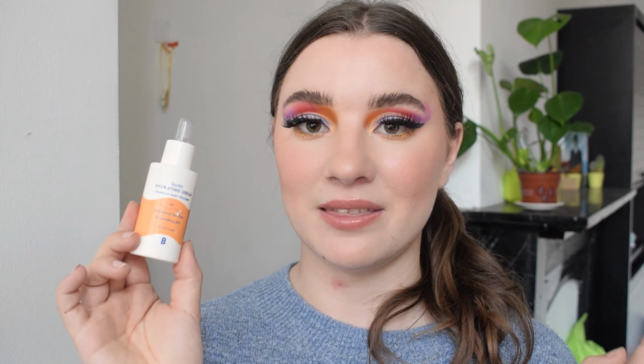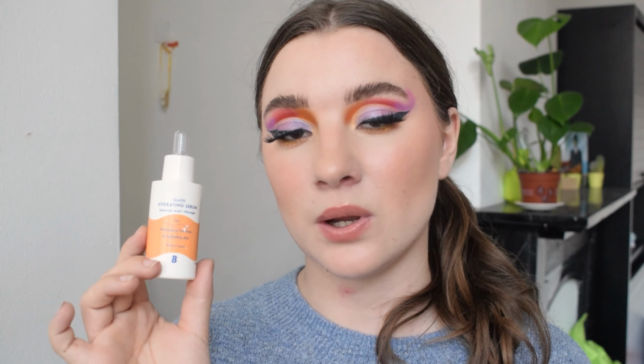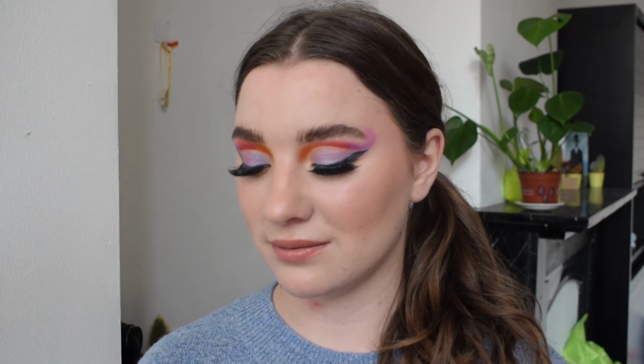I've been really liking this hydrating serum from Beauty Bay, and if you struggle with a similar experience, I would recommend trying this out. That was it for skincare. Now I'm actually gonna move on to a body care situation.